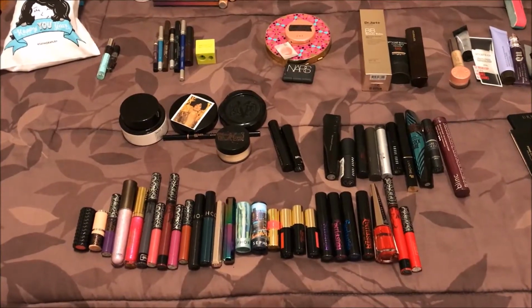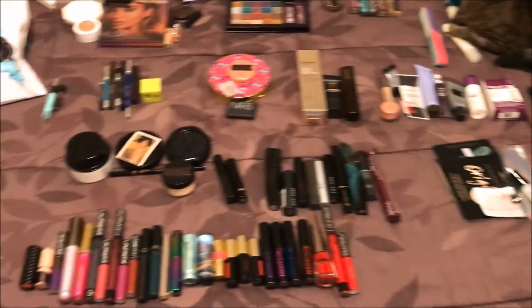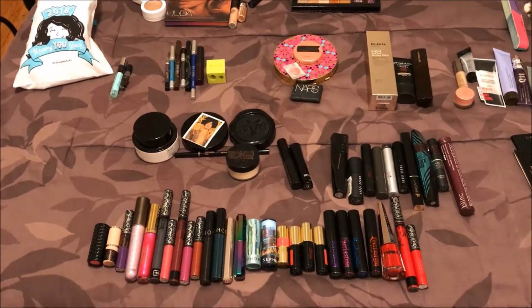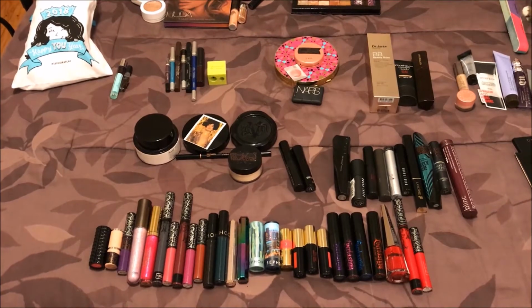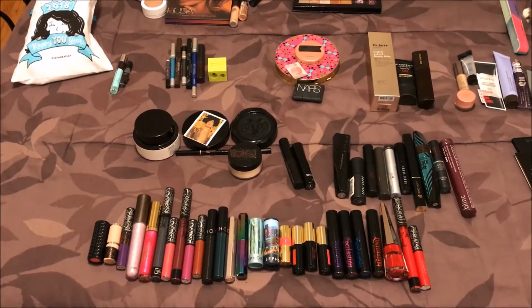And this is what I've decided to take with me. This is all of it laid out on the bed. I do think it's a lot of products. I don't feel too badly about it though. The lipsticks are definitely going to get used. I normally wear a different color of lipstick every single day of the week. So the fact that I'm going to be gone about 8 weeks, I think that's an appropriate amount of lipstick, so I don't have to double up too much.